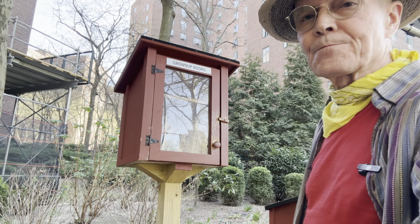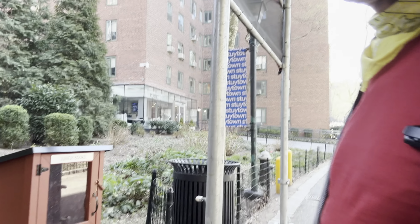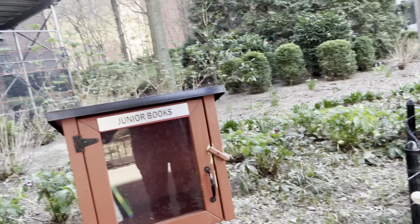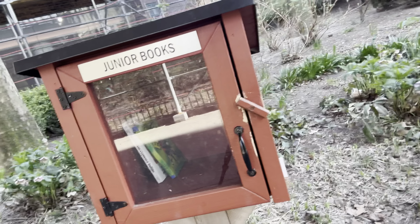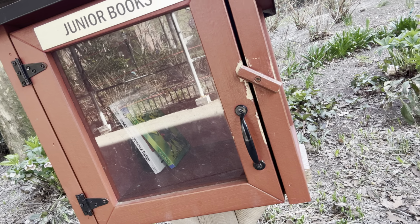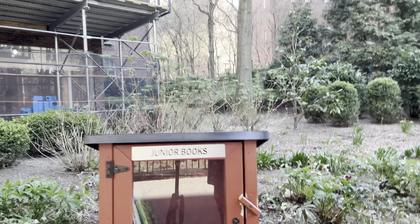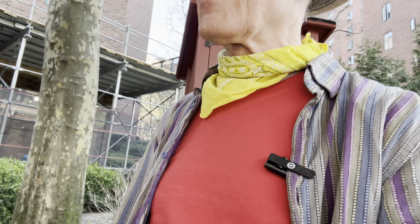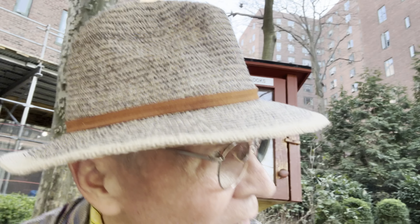Over here, there's a junior one, junior books. The junior books are even less than the senior books. There's only a couple books in there, so we won't bother with that. So anyway, that's the Stuytown, at least one. I think there's more of these around here somewhere. Maybe I'll go find them.